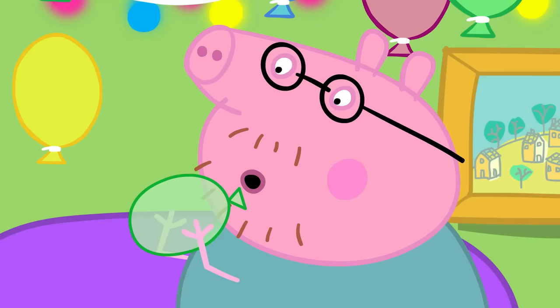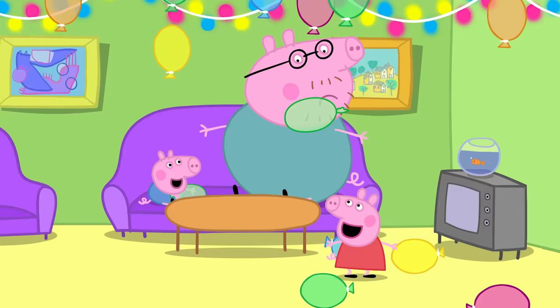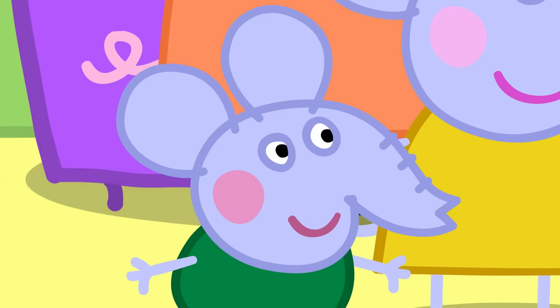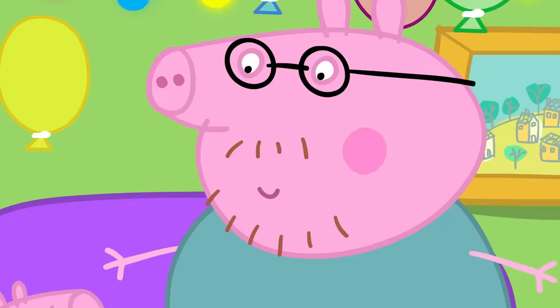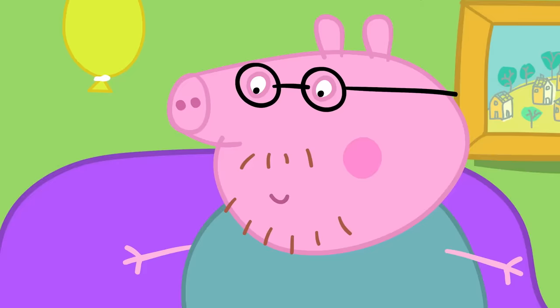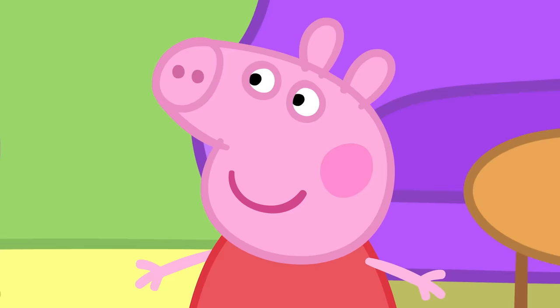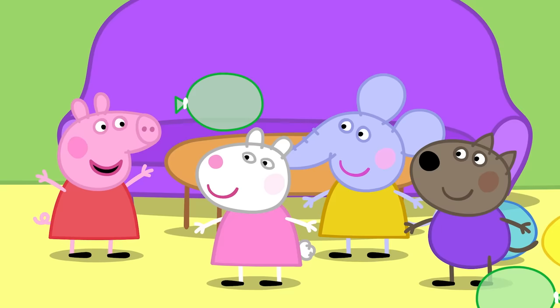Peppa's family are having a New Year's Eve party, and all the guests are arriving. Hello, Peppa. Are you excited to stay up until midnight? I'm going to have a nap, so I'm really awake for the fireworks. Looks like George needs a nap too. Would you like a nap, Peppa? No, Mummy. We're big, so we're going to stay up until midnight. Let's go and play in my room.